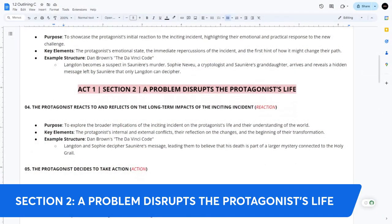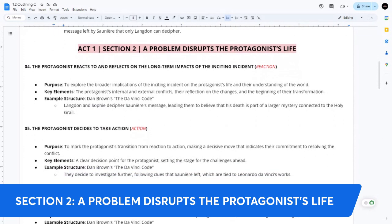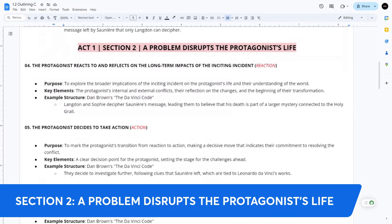All right, Section 2. The problem disrupts the protagonist's life. And this takes up plot points 4, 5, and 6.